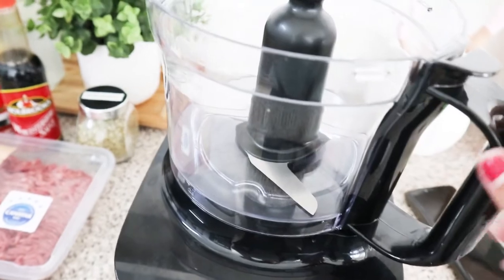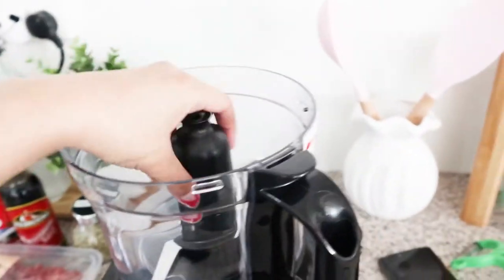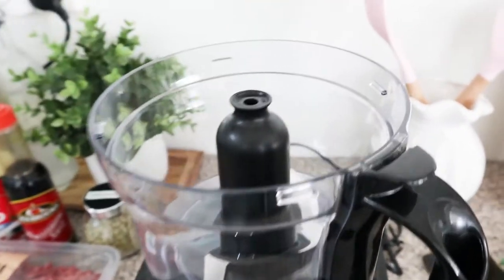So ang gagawin natin is gagamitin na naman natin ang ating food processor. So gamit talaga siya guys dito sa bahay.